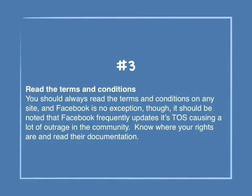Number 3. Read the terms and conditions. You should always read the terms and conditions on any site, and Facebook is no exception, though it should be noted that Facebook frequently updates its terms of service, causing a lot of outrage in the community. Know where your rights are and read their documentation.